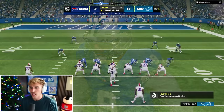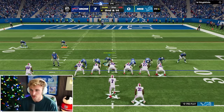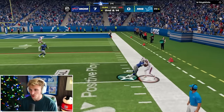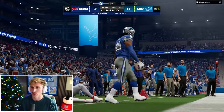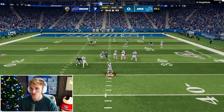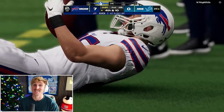Second and 14. Kind of want to knock him out of range here. I don't know if I can. I need a huge defensive play. Throws Mostert out of bounds. Third and 10. Damn, am I going to have time to potentially get my own points here? He's not in. Fourth and 10.